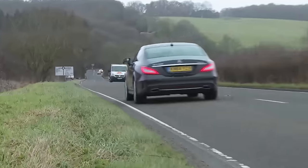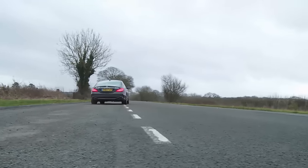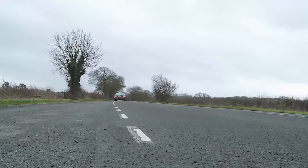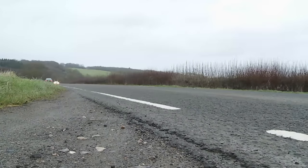Now, the S reference in this model's title designates the fact that its throaty V8 has here been uprated to 585 brake horsepower. That and an astonishing 800 Nm of torque is enough to demolish the 0-62 mile per hour sprint in just 4.1 seconds, on the way to a maximum that wouldn't be very far off 200 miles per hour were it not for the fact that a spoiled sport speed limiter cuts in at 155 miles per hour.